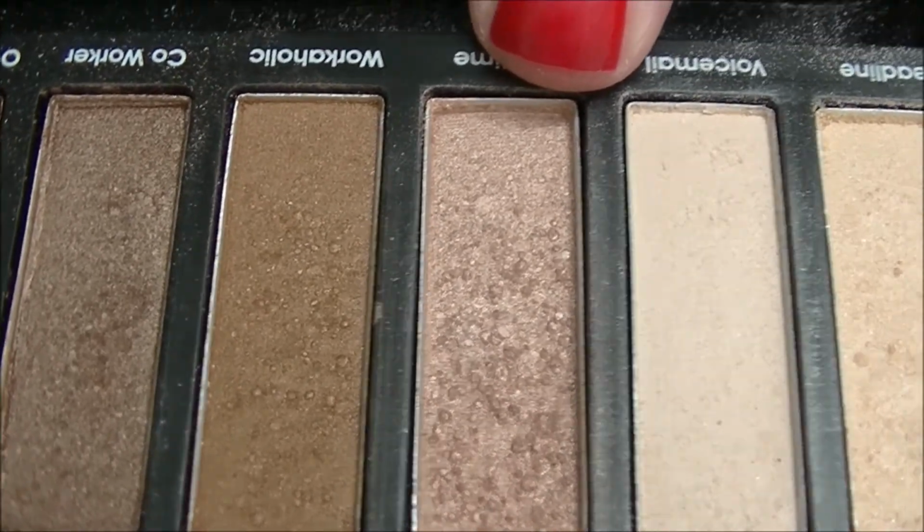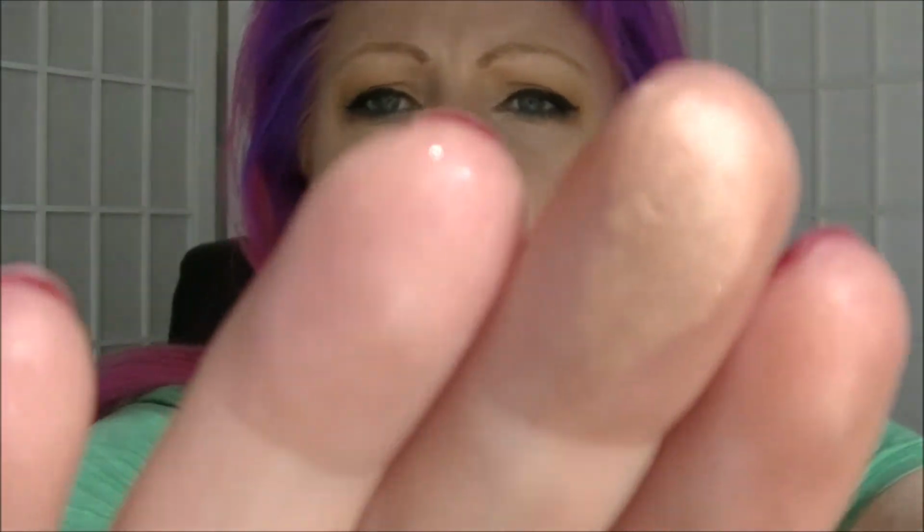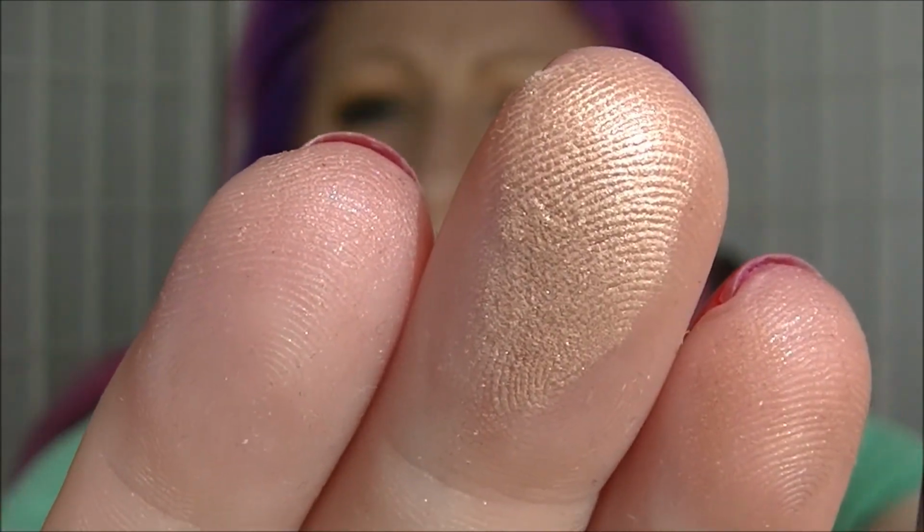They're these weird lumpy bits, and quite a few of them have got it, and it's almost like when they were making the powder up, they didn't make sure it was crumbled up properly before they pressed it, and so it's got big lumps in it, which doesn't stop the eyeshadow from working. It's just weird.